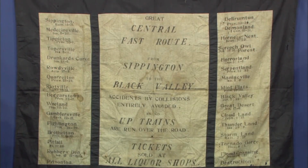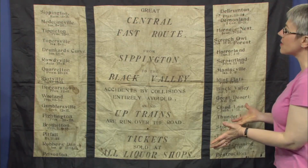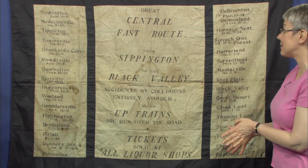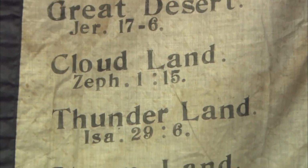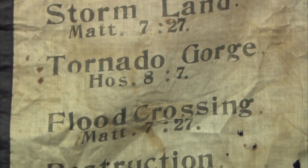This rare temperance banner, discovered in a grandmother's attic, is quite captivating. It was discovered in a plastic bag by the guest's grandmother, and then passed down to the guest, who folded it in and meticulously cared for it. It would have probably been hung by a traveling temperance person giving temperance speeches.